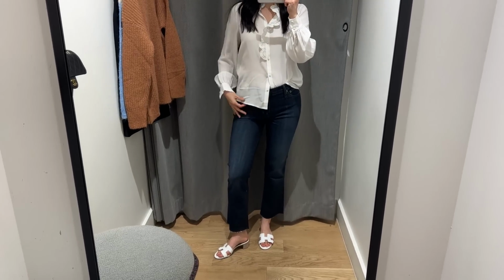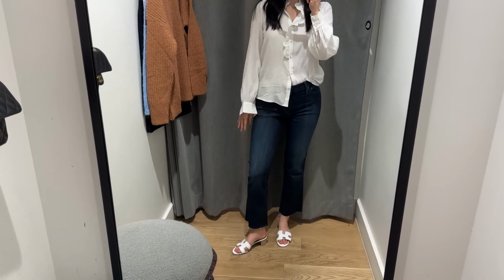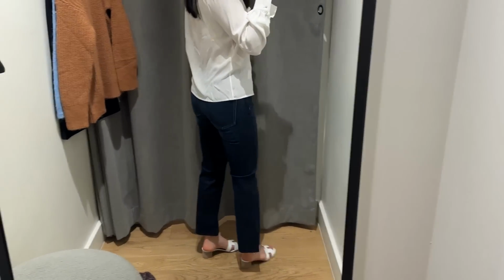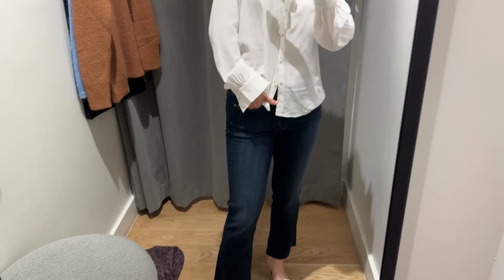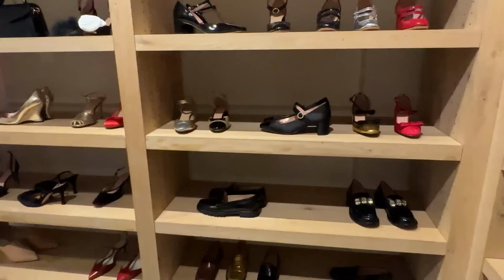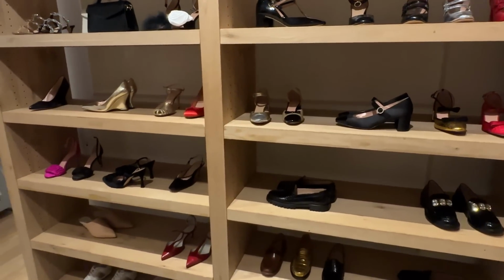But I actually quite like the fit of these. I thought they were the perfect amount of cropped. I like the shape. I thought they were quite flattering, so this is something I would definitely consider buying. I didn't get a chance to look too much into the fashion jewelry and shoes, but it looked like a pretty good selection.